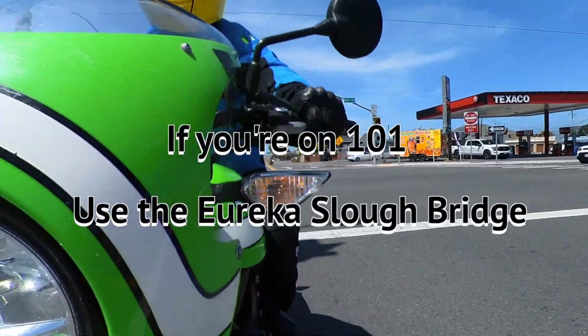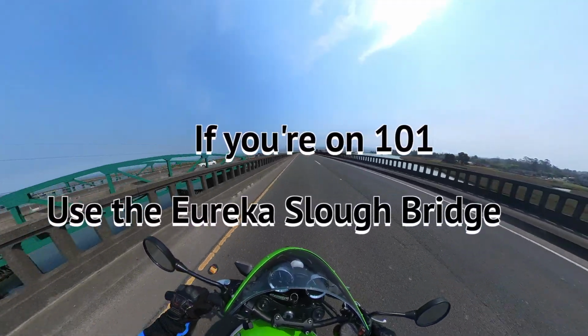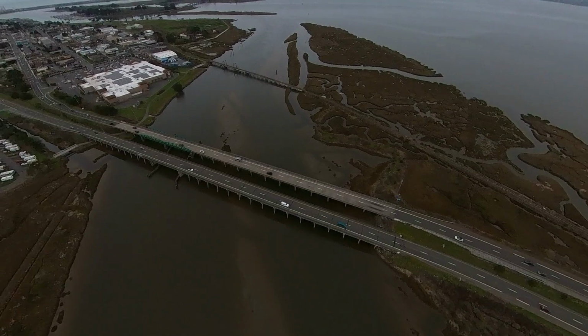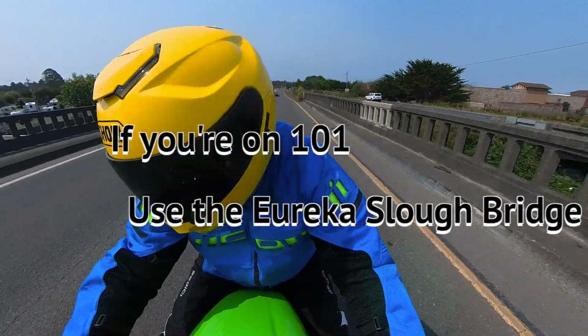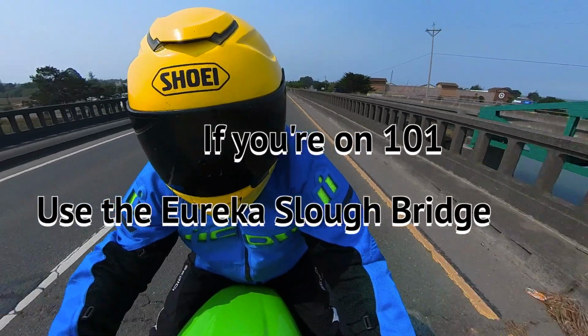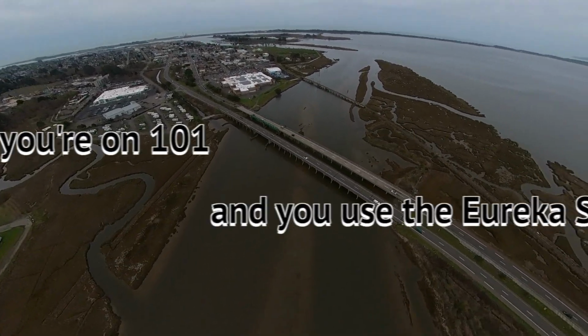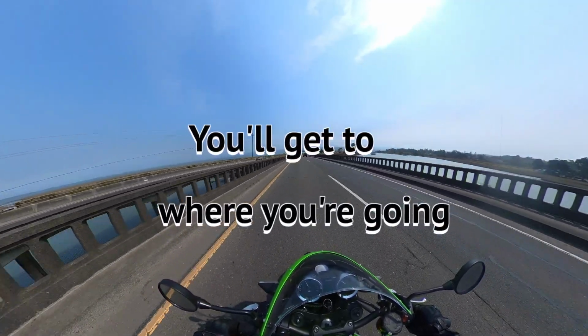If you're on 101, use the Eureka Slough Bridge. If you're on 101 and use the Eureka Slough Bridge, you're going to get where you're going to.